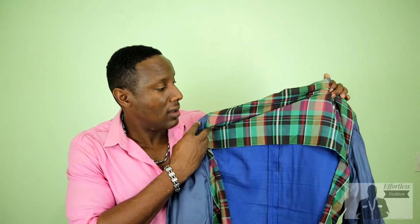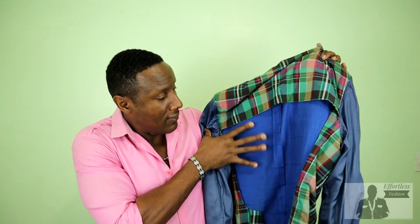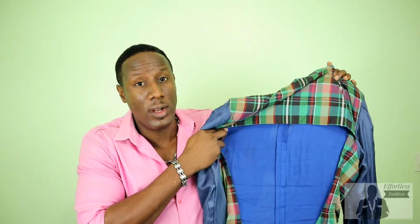Another way of staying cool would be wearing a jacket with a half lining. Now half lining will look something like this. Now this is what a half line jacket would look like, or blazer. As you can see, the lining goes halfway and the other half there is no lining at all. This would actually keep you a lot cooler than a fully lined jacket.